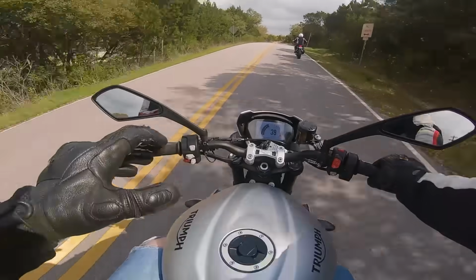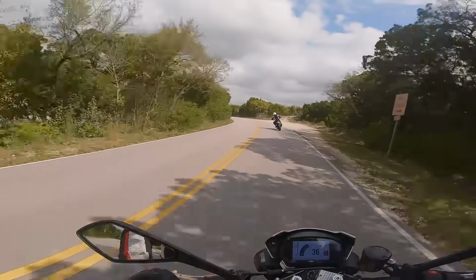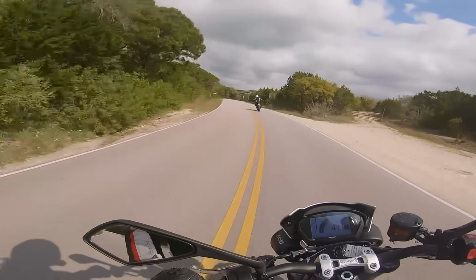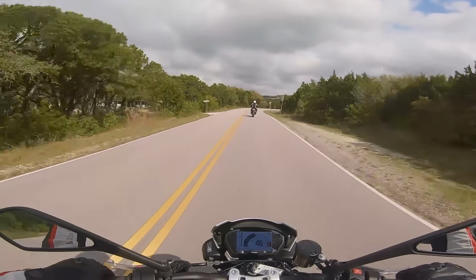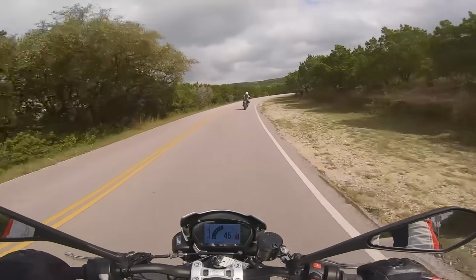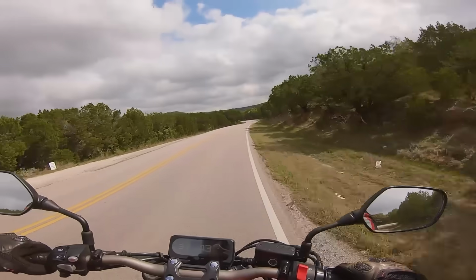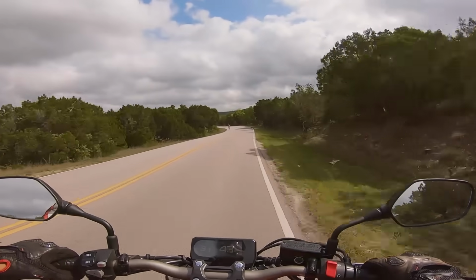This is a bike that I would consider a finisher almost. You've had a couple of beginner bikes. You've had your Ninja 400, you maybe have a 650, and then you get this for the street and you're done. Just ride this for the rest of its life. Yes, you need nothing more.